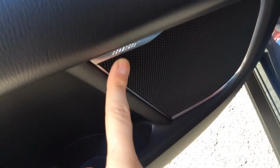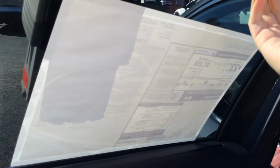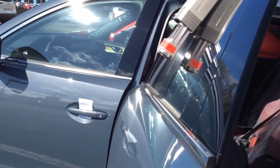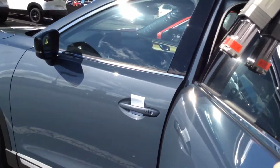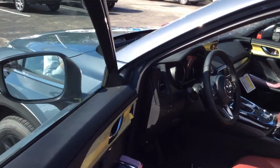You'll notice everything is Bose branded for your 16 speakers, and you even have these little sunshades that will pull up out and sort of lock up into those little hooks that you see on the top of the window. I call them the peasant blockers. When you don't want to deal with people, you just pull up the shade. Now, interior-wise, Mazda takes a little bit more of a German approach.